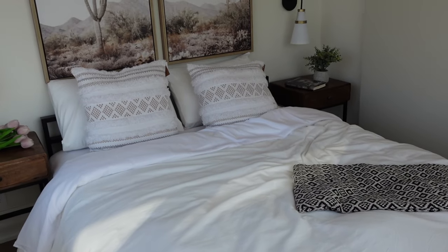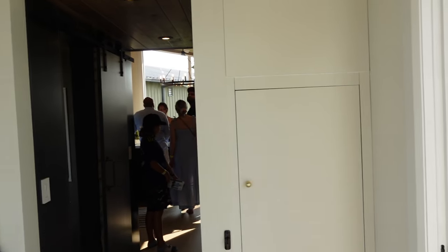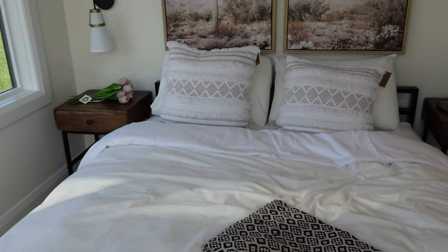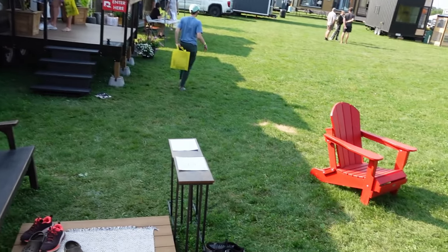I would live in this when I have just one child or none. Look at all the storage rooms. What about storage? And then here. Beautiful.